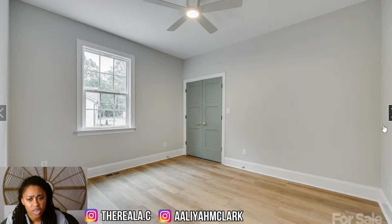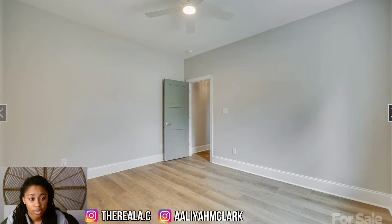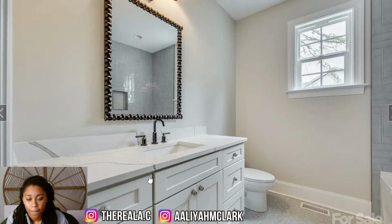This bedroom is nice too. Oh, and then there is neighbors. At first I didn't think there was gonna be any neighbors. It didn't look like it at first. Another bedroom. I don't understand why they kept the countertops consistent, but they didn't keep the ceiling fans consistent.